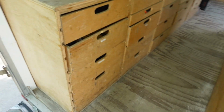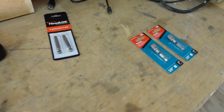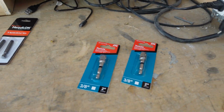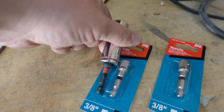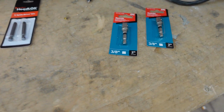So, all right, on this side, inventory wise, I do count these as inventory. I do snap them, so I just leave those here. I do buy these quite often. Now I haven't snapped any Makitas, but I do snap the Milwaukee ones. You can see I haven't snapped these yet. That's why I'm replacing them as I snap them.